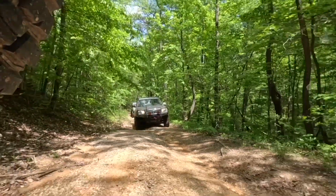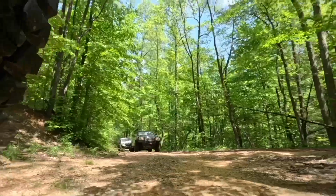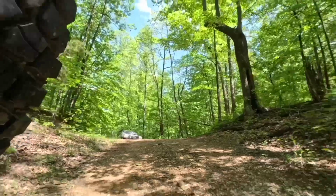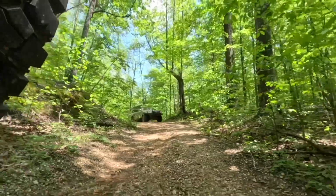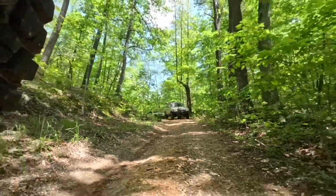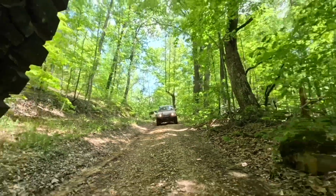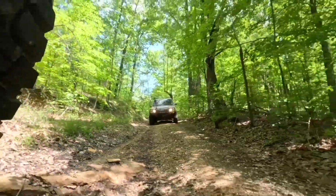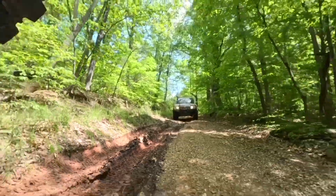This one and Clifton Road are generally the 2 easiest ones over there. And I think you could probably do both of those with fairly stock vehicles. Clifton Road's a touch harder, maybe a 3. This one's a 2, mostly a 2. In this direction, it's easily a 2. It's a 2, 3 maybe in the other direction, depending on your equipment. Yeah, I know, I repeated myself a bit there.